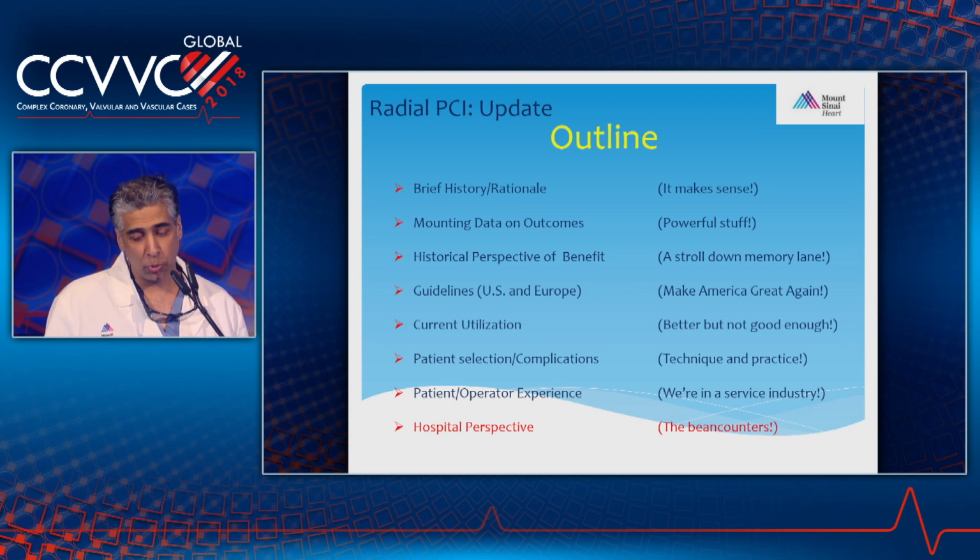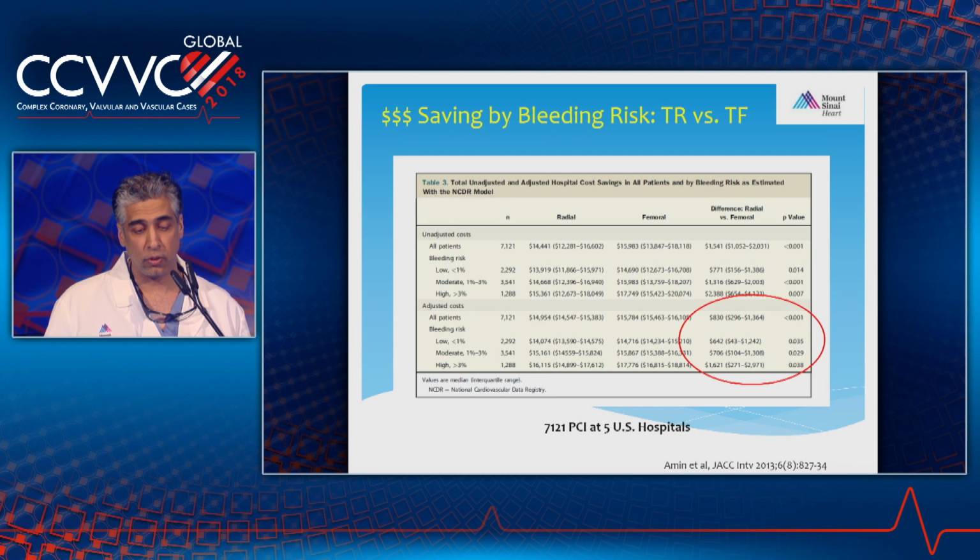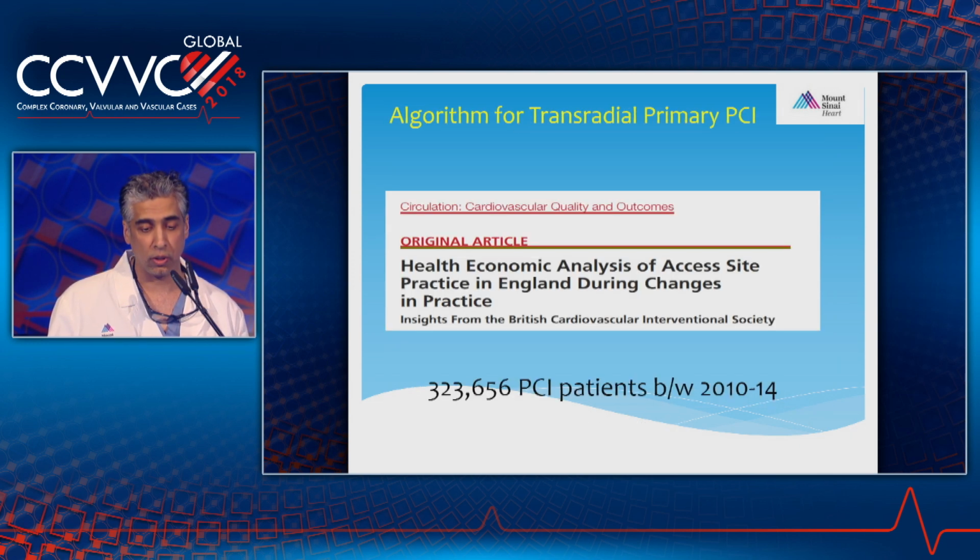So lastly, from the hospital perspective, how does this measure up? Well, length of stay is significantly reduced with transradial versus transfemoral by 0.4 days, which is basically half a day, which is hugely relevant to the bottom line. You can see in all patients, there's about an $830 per patient savings with transradial versus transfemoral, with the highest risk saving $1,500, and that's on extra time, labor costs, room costs, and extra testing.